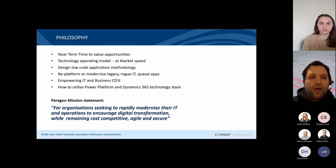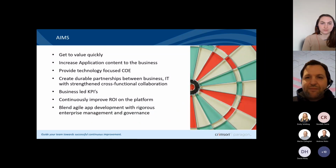What we say is that Paragon is for organizations seeking to rapidly modernize their IT and operations to encourage digital transformation while remaining cost competitive, agile, and secure. So what are the aims? Yes, Crimson are fantastic at implementing, but what we want to see is faster cycle times. How do we get to value quickly? Things like quality assurance, governance, risk compliance, testing, and all of those approval steps are typically loaded right at the back end of a project's development. What we're trying to do is move that up front and shorten the time to market, using our best practices in agile development techniques, scrum teams, two-week sprint cycles, and iterations of scope to have that faster cycle time and get that value quickly. So we instill those values so that the university can take that on as a mantra.